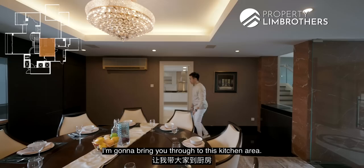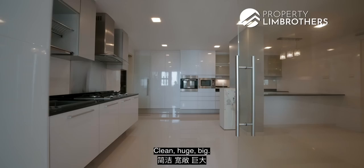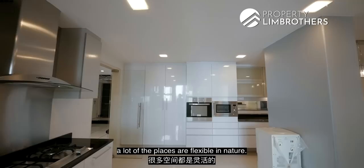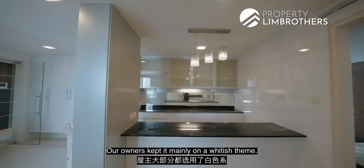I'm gonna bring you through to this kitchen area. Clean, huge, big. Up to your creativity on how you want to revamp and renovate this place. Now, something about this layout is that a lot of the places are flexible in nature. If you want to remove certain walls, this is extremely doable. Right on here, the kitchen is already in a move-in state. Our owners kept it mainly on a whitish theme.